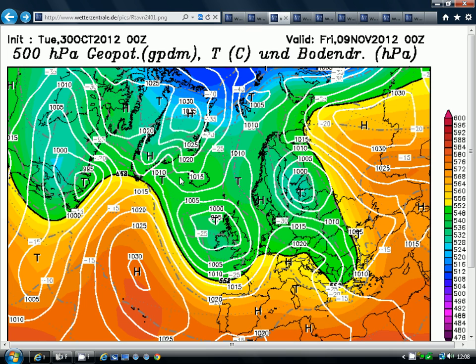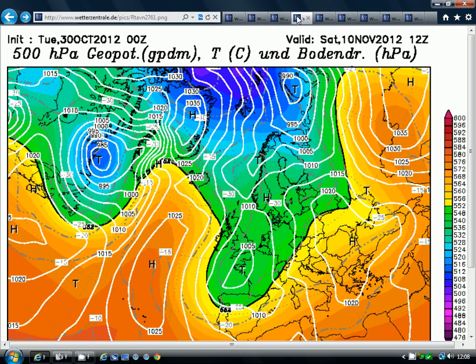But then as we go through to Friday the 9th of November, that low pressure dives through the gap and it forces the high pressure back out into the Atlantic, and the high pressure over Scandinavia retreats back towards western Russia. So the low pressure comes back in, but again we're still on the cool side of the jet stream, the black line tracking to the south of the country. It will be cool and unsettled.